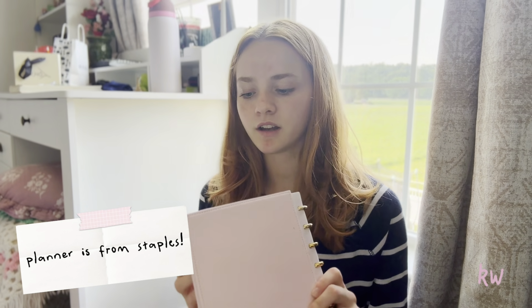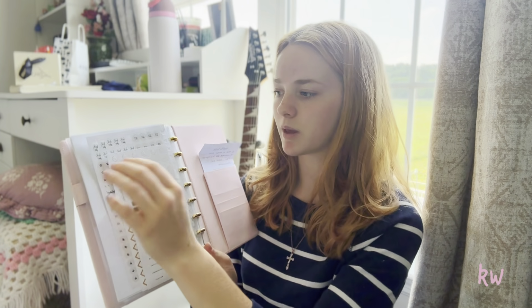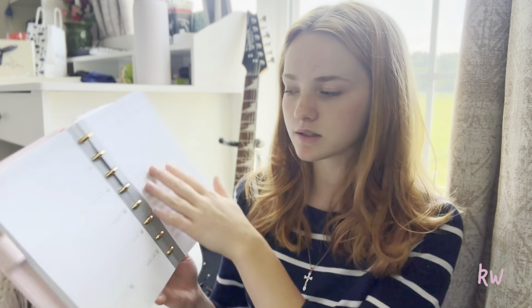Next, I have my planner. This planner has custom pages. I have this thing where I can keep little cards or a to-do list. This is a to-do list, but I'm not going to show you what's on it. And then I have a bunch of stickers and extra papers if I need them. And then there's monthly sections, but there's also daily ones.